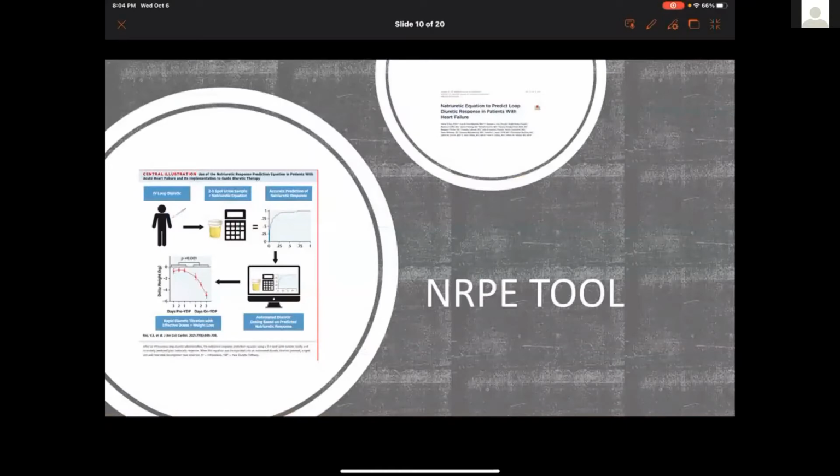So I did mention a unique sort of tool that was developed, and I thank Rob for passing this on just before our talk here so I could include it in my slide deck. But there is this tool that was validated through Yale, the Yale diuretic pathway. And what it did is it used an equation, a really fancy equation. I won't go into the metrics of the equation itself, but same sort of thing.